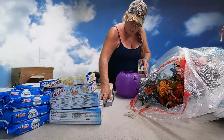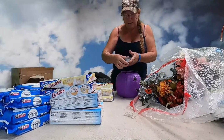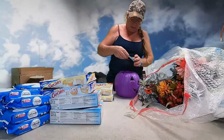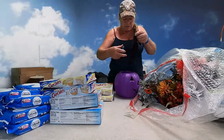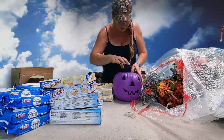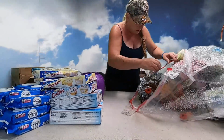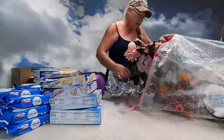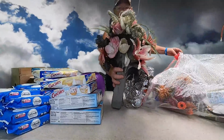Secrets. In there. Yep. That is a little transformer, a sock, and a purple pumpkin. Okay. And then, looks like somebody raided a graveyard anyway. These pretty flowers.